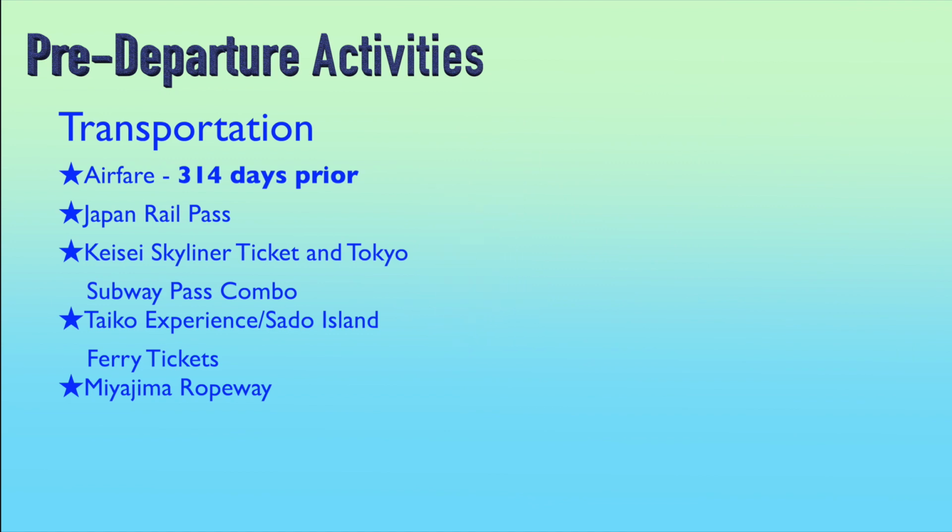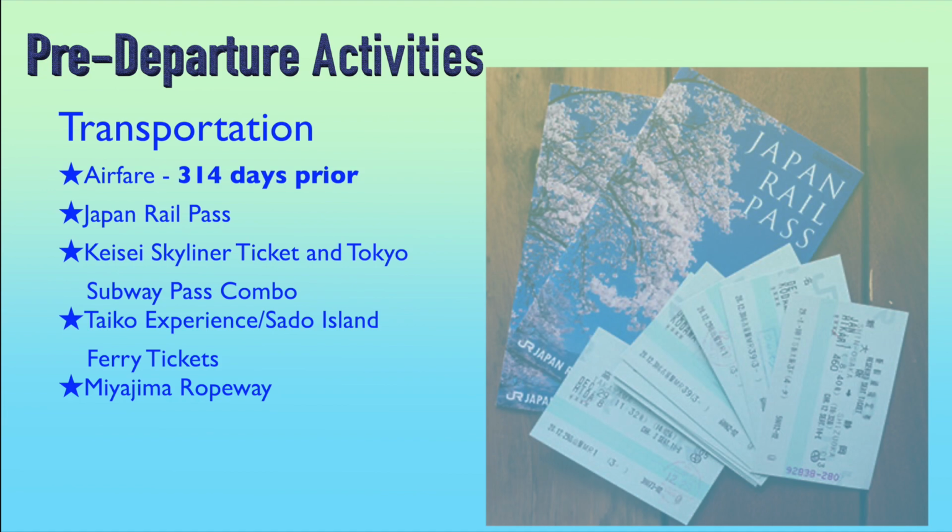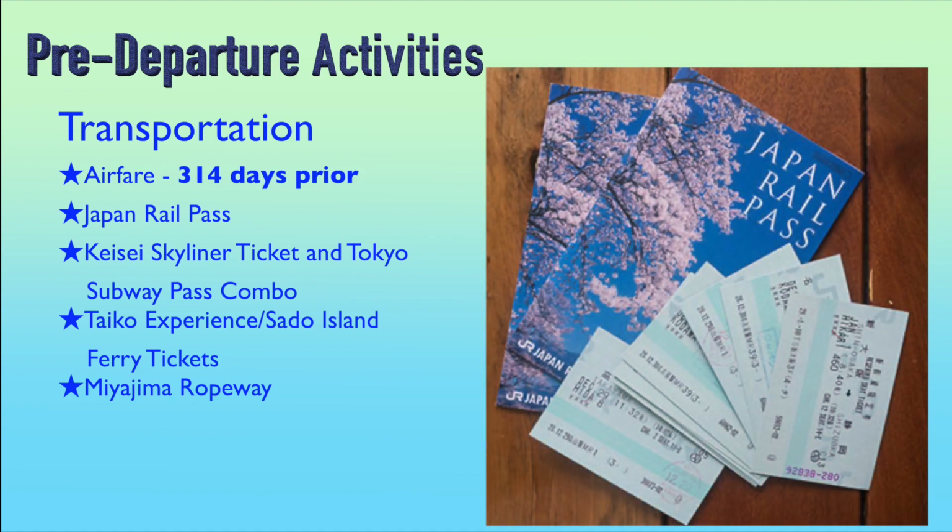Once in Japan, you will need an inexpensive way to get around. The Japan Rail Pass is only available to visitors to Japan, and it allows you to use a large majority of trains, some buses, and a ferry without an additional cost. If you are interested in a savings comparison for the trip, there is a link in the itinerary.